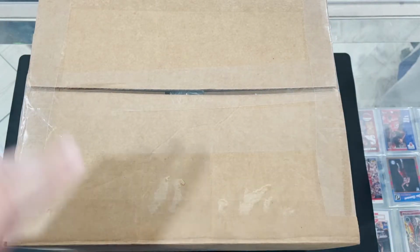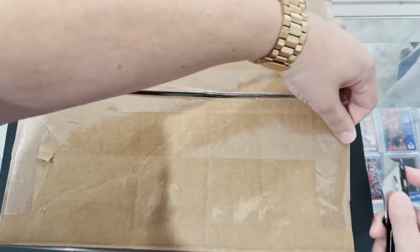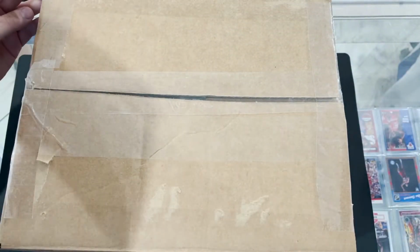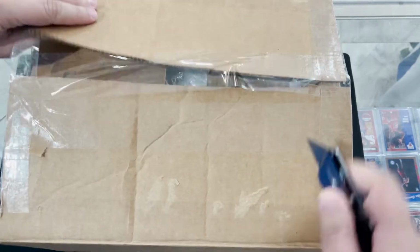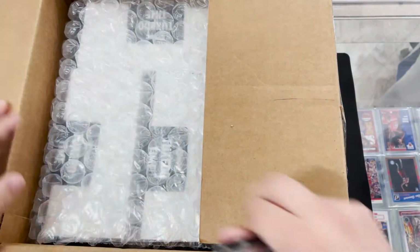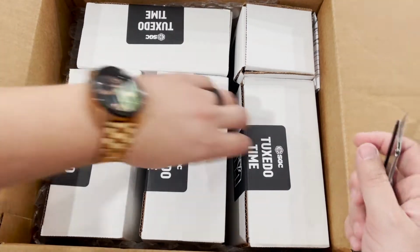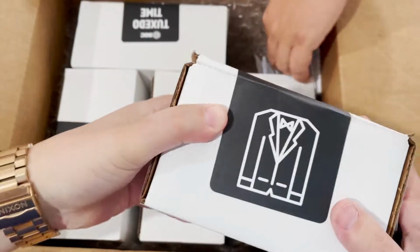SGC order back in 10 days. Over 100 cards, I believe, give or take. 104 SGC cards, shipped, door to door, prepped, and back. Ooh, in 10 days. Look at those. We're going to reveal them right here for you.